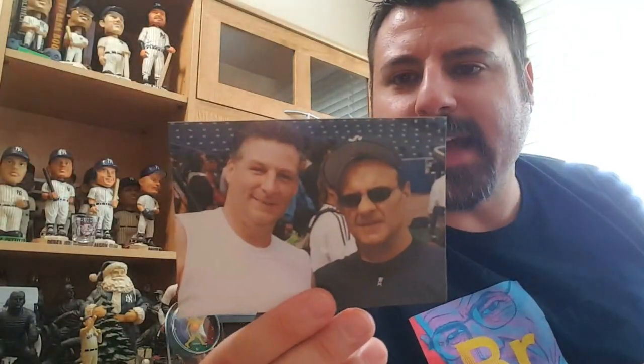Well, this is pretty cool. This is a picture of my dad with Joe Torre. So that's cool. It looks like it was Yankee Stadium. Maybe it was spring training. There's my dad right there. And there's Joe Torre.